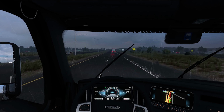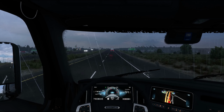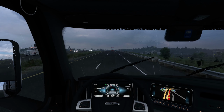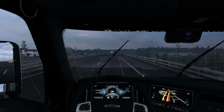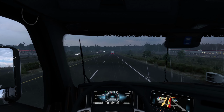This is an external contract in hopes that it'll actually give me the credit towards Oklahoma City. So we're limited to 65 as it is. So we'll just go ahead and max it out there, even in this rain. Although we got to be careful with the hydroplaning. I think that's what happened earlier. I think I was hydroplaning.